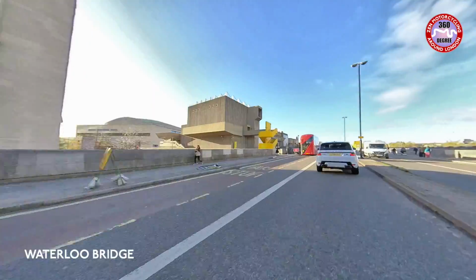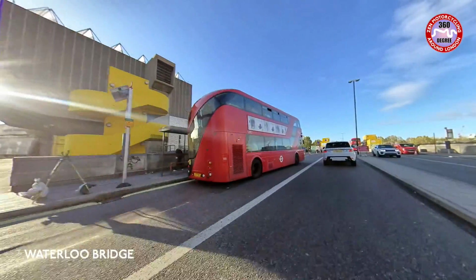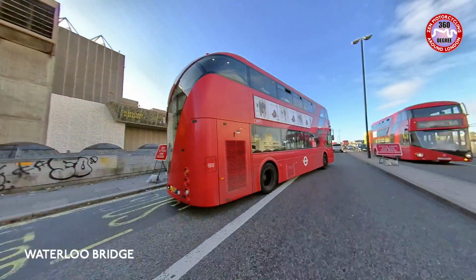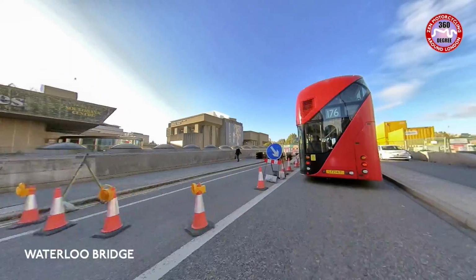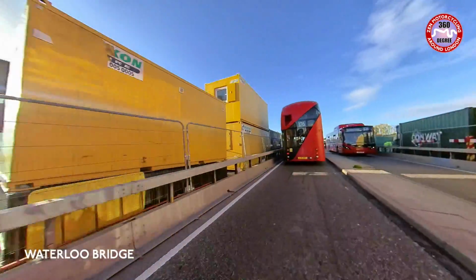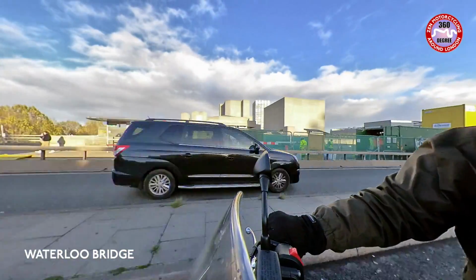So just joined Waterloo Bridge now, and National Theatre on the right, and the Hayward Gallery here on the left. Just get a view of the Festival Hall behind it, and let the bus out, I think. Rule 223 in the Highway Code, and good karma. Queen Elizabeth Hall on the left there.